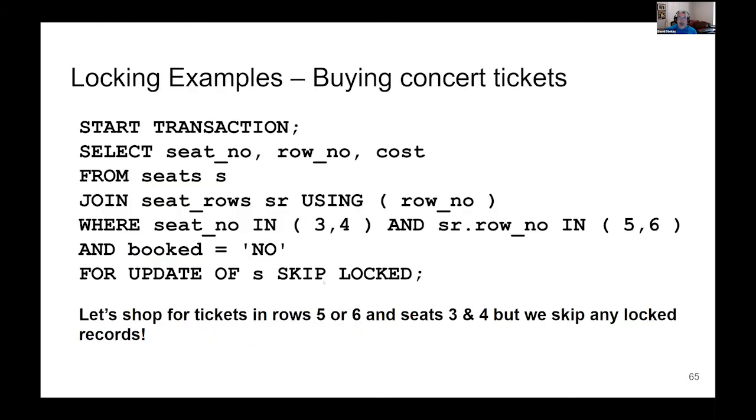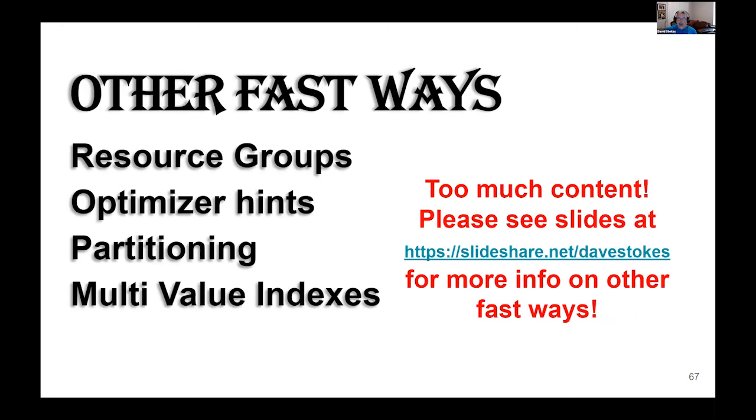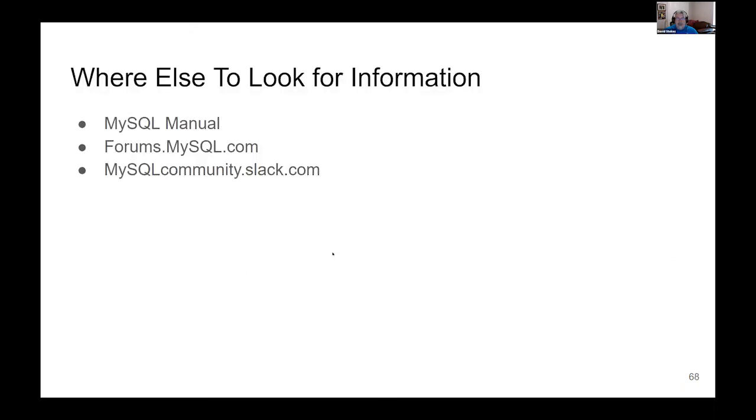Now I'm going to skip over a lot of these things, locking options and other ways to speed things up, because they're out there on the regular slides, but I wanted to leave 10, 15 minutes for Q&A. By the way, the full slides are at slideshare.net/Dave Stokes. On other things you can do, like resource groups, using multi-value indexes, optimizer hints, and partitioning.